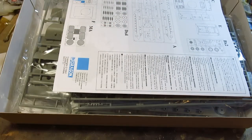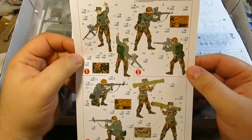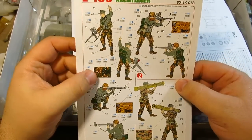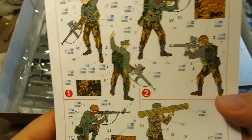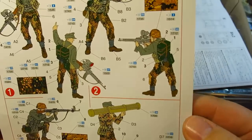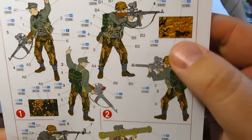There's one more piece. They included this beautiful full color painting and marking guide for the Nachtjager crew. And even the color callouts and how to paint the SS camo pattern. So this is the 1944 pattern. And the soldier's wearing that's not plane tree, that's that autumn, I forget what they call that autumn camo cover.